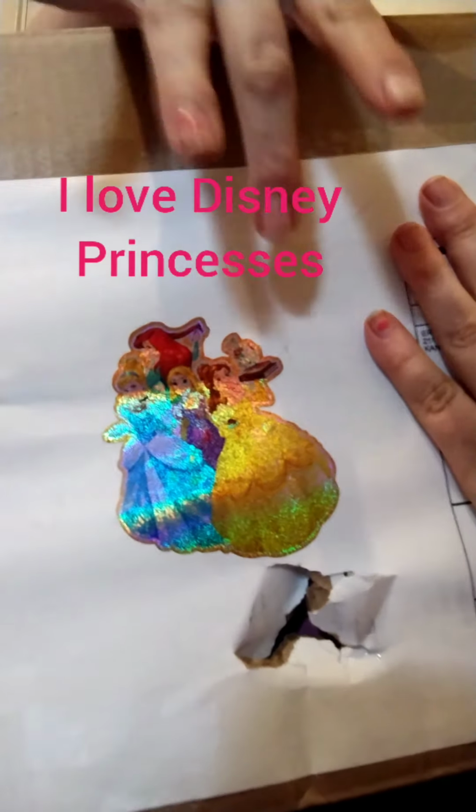Sorry about the lighting, it is gloomy and it's getting near nighttime, but I did get a package from Little Crafty Kitties. Sorry, oh my goodness, I'm getting tired, but look how cute. I hope you can see, it does have a hole, but look at the cute little princess sticker. Okay, I'm so excited. I hope this turns out.